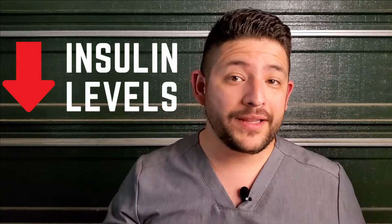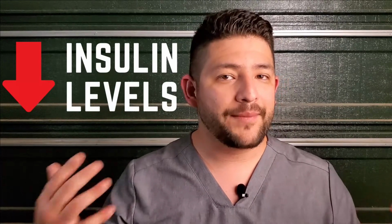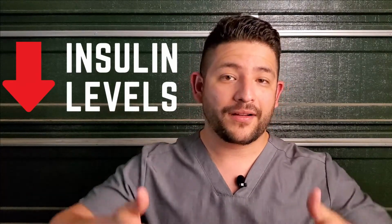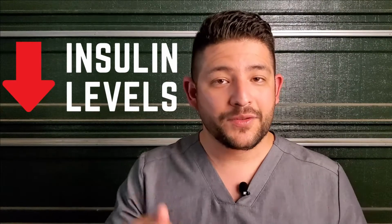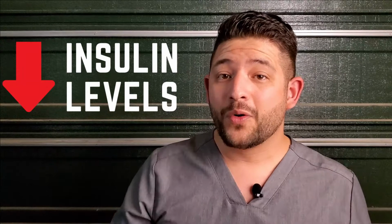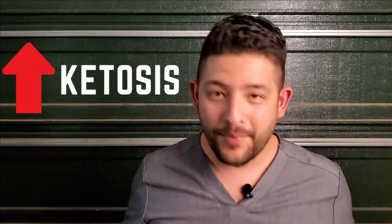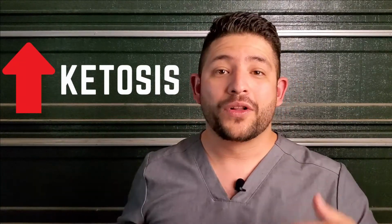Now, another really important thing that happens when you're fasting is that your insulin levels will start to go down, which is really important because it'll allow your body to take a break from being in a constant state of hyperinsulinemia, which means that you have constant high levels of insulin in your blood. And this is really important because hyperinsulinemia has been shown to either lead to or worsen a fatty liver. Also, after about 8 hours of fasting, your body will shift into a ketogenic state, which means that your body will start to use its fat stores as a primary fuel source throughout the entire body, which means that your fat burning will accelerate even further.